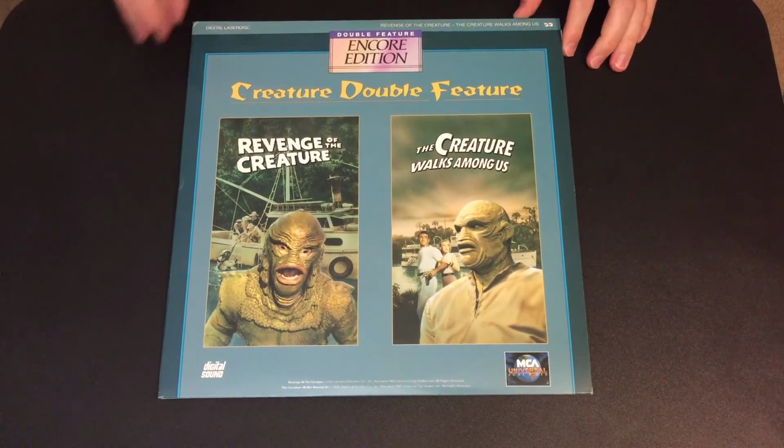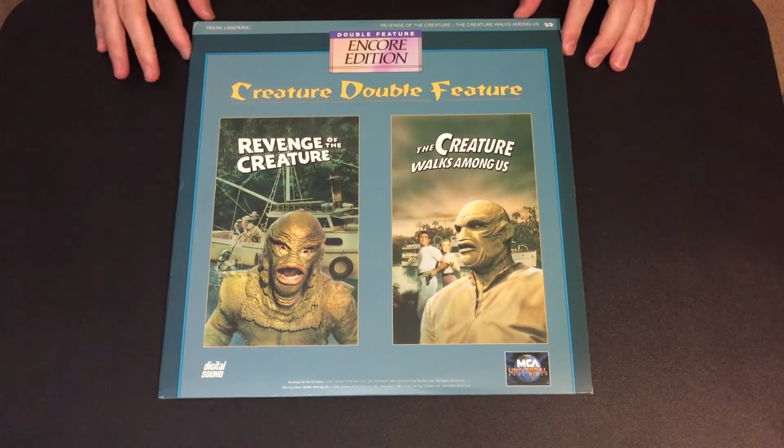This was later on when they were doing the double features of the later horror sequels. So the sets like that included Ghost of Frankenstein with Dracula's Daughter, things like that. But this one was printed in 1994 and I think was probably one of the last ones. But this is the double feature encore edition of the two Creature from the Black Lagoon sequels, Revenge of the Creature and The Creature Walks Among Us.